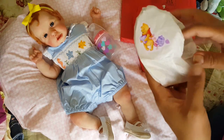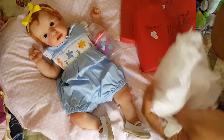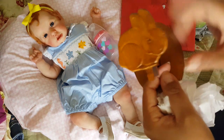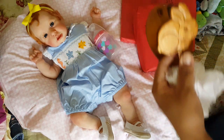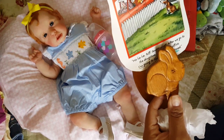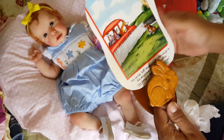Oh, look at this. Oh, look how precious this is. Oh, it's to hold your notes. Look, there's the wooden bunny and the paper clip. So you can maybe put like your favorite photo, or say you have a note, like for example, like this. We could put a photo. Look at that. That is so cool.